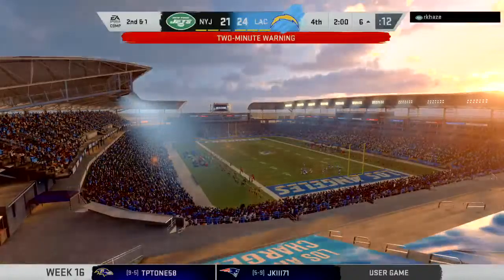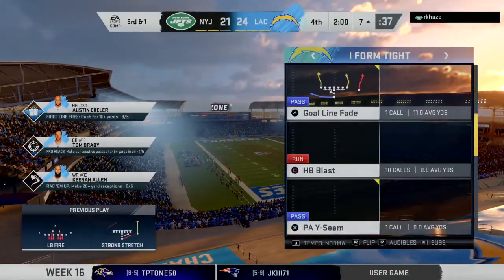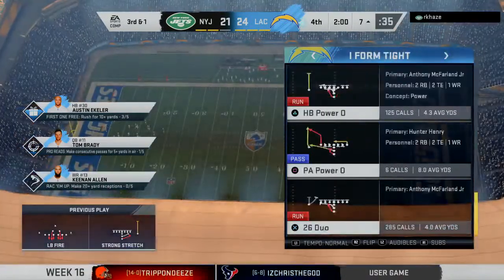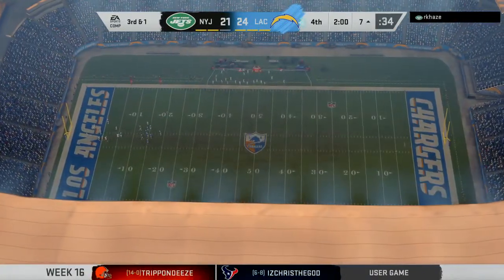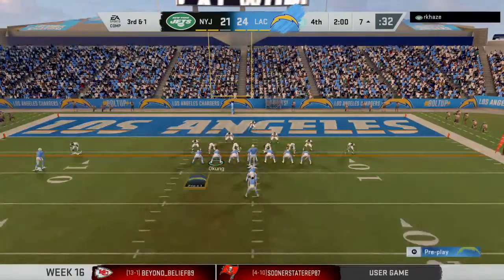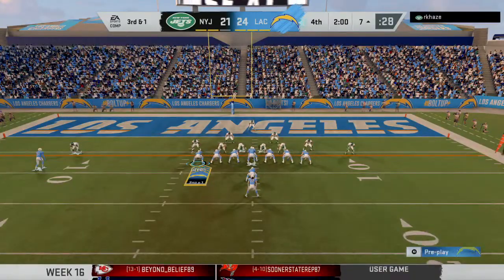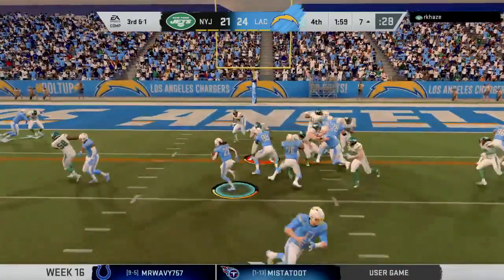Now a handoff looking right. Trying to run inside, but nothing there. 3 points separating these two sides with 2 minutes left to go in the fourth. So it's Charger football as we welcome you back from the 2-minute warning. And let's see what they've come up with offensively after having time to talk it over.